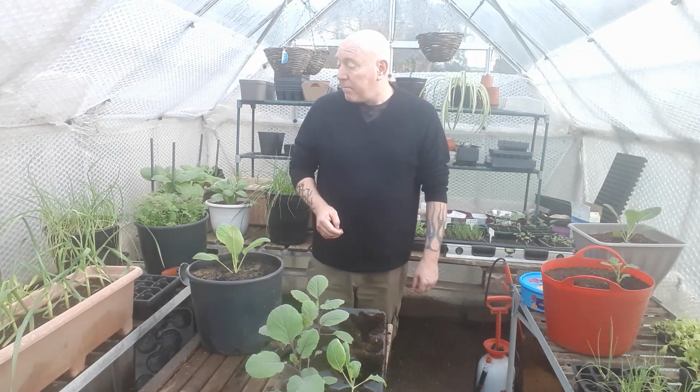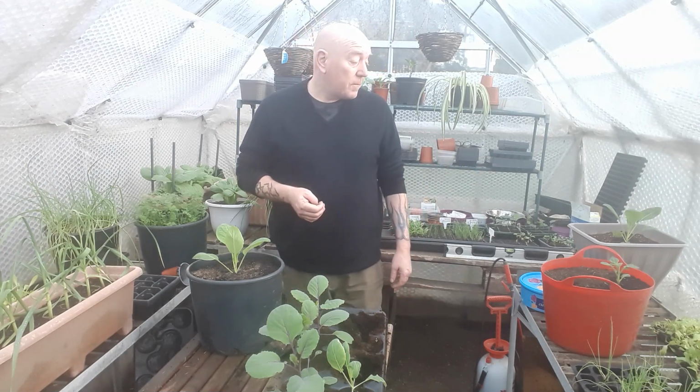A few more to go at later on in the week, but we are now actually starting to get a good collection of container brassicas. We've got red cabbage, regular cabbage, Savoy cabbage, cauliflowers, and obviously Chinese cabbage as well. So hopefully everything is going to do really well in these containers, and let's face it, it can't do any worse than it was doing out there.